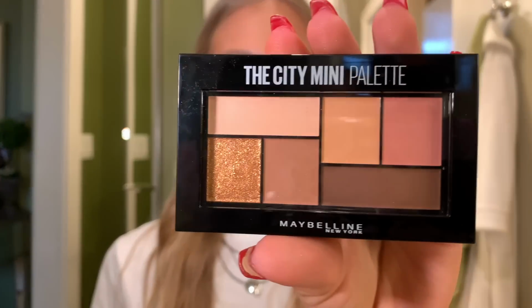So now I'm just gonna bake under my contour and blush with that Covergirl powder. Okay, so moving on to eyeshadow, I got 2 of the Maybelline City Mini palettes, and these are both $7.89. The first one I got is the Shayla one, and then I got Cocoa City.